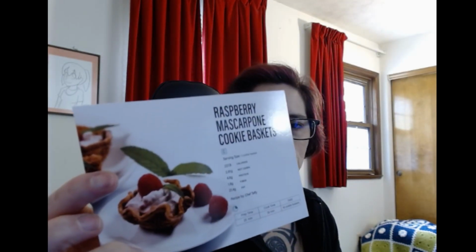And this month, let's see, raspberry eggnog muffins, mochaccino mug cake, raspberry mascarpone cookie baskets. Oh, look at that picture. It's totally cute. Nice. Spicy taco baked enchiladas. Ooh, I look forward to trying those. And Irish cream cheesecake parfait. Very tasty. I'm excited. So they usually include stuff to make every recipe.